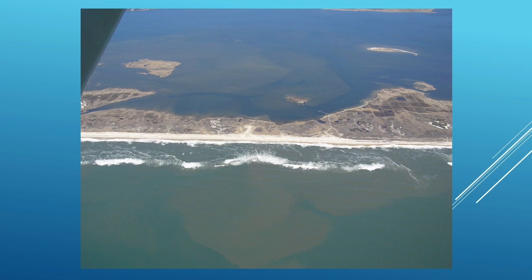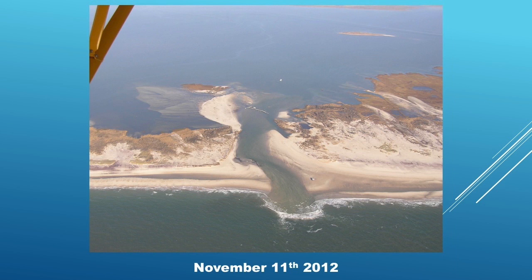One is it was in the National Wilderness District, and there is a contingency plan in place that says breaches shall not exist in the Wilderness Center. However, the National Seashore has done a great job amending that plan. This is what Fire Island looked like in that area before Hurricane Sandy, and this is what it looked like right after Sandy moved through.